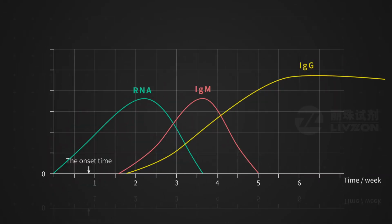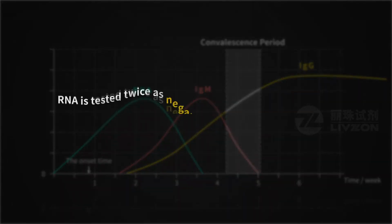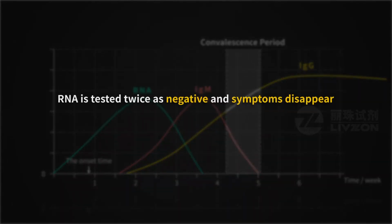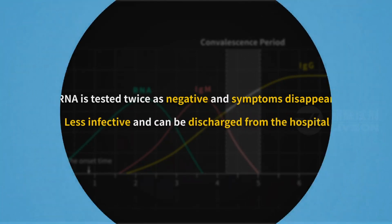When the disease develops to the convalescence period, IgM will convert from positive to negative, while IgG will be constantly positive. In such a case, if RNA is tested twice as negative and symptoms disappear, the COVID-19 patient is less infective and can be discharged from the hospital.